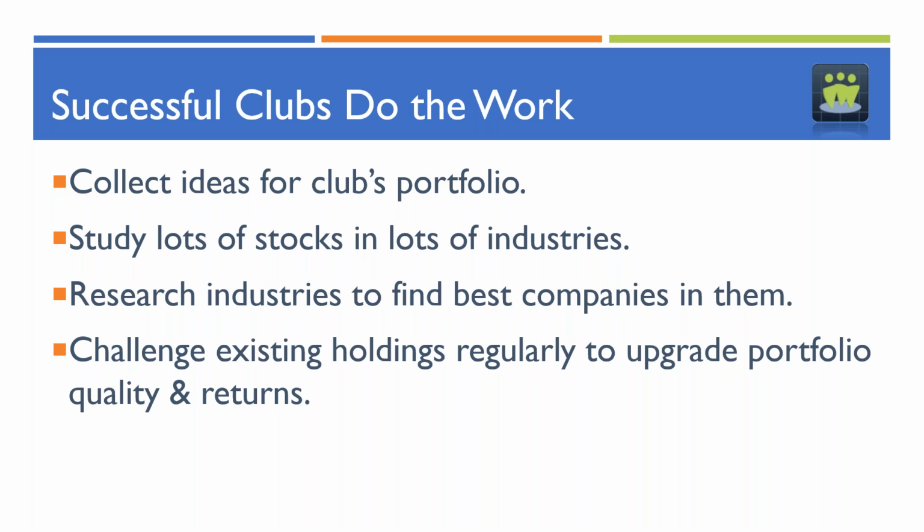There will be ideas. Most of those stocks are going to be rejected, maybe for valuation, maybe for diversification purposes, maybe for fundamental reasons, but every stock study that is presented to the club is a learning experience and raises the investing quotient of the club members. You can be researching industries, learning better how to understand how particular companies operate in a certain industry can be a very valuable educational experience.